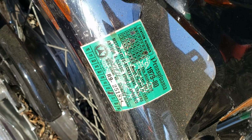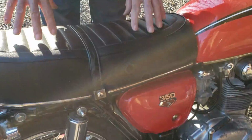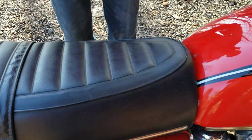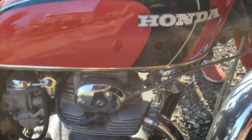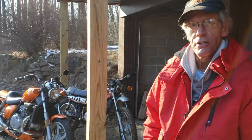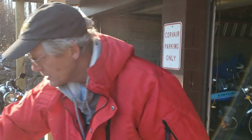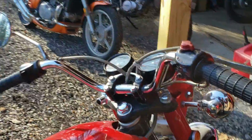Provenance. Wow, full provenance. Look at this piece. It's like not even broken in yet. I'd be afraid to sit on it and squish it with my big butt. I don't want to mess it up. It's not even broken in yet. What does Honda recommend, 600 miles? It's not even due for the first oil change. Wow. This one here is a keeper, Mac.